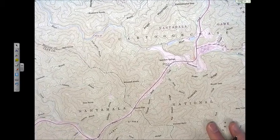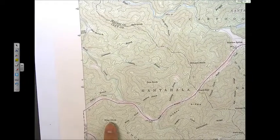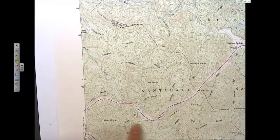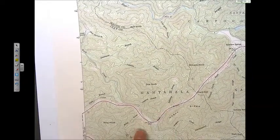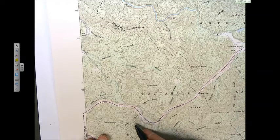Oh, there it is. There's Riley Knob. So there it is. We see Riley. Okay. And then we take this map, and there's Riley Cove. So they drop them off at Riley Cove. Now, we understand they're probably going to be taking this trail.